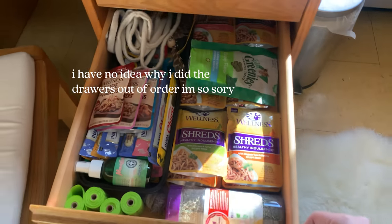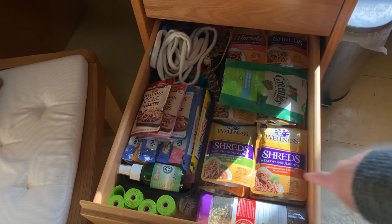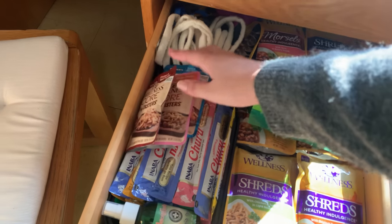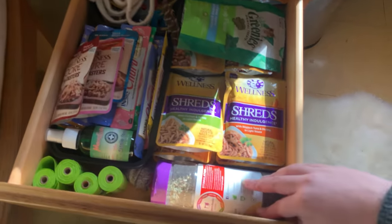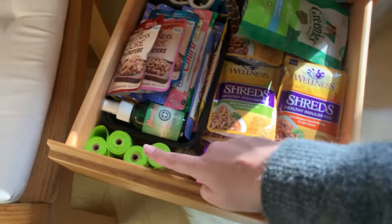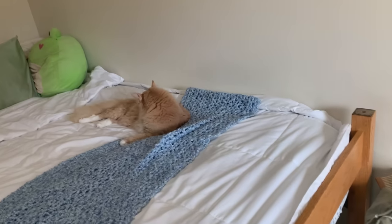This right here is all of Chalupa's stuff, all of his food, quite possibly the largest collection of churu in the continental United States, his toys, very special catnip spray, an even larger jar of catnip, some poop bags, everything that you need to keep a little guy happy.